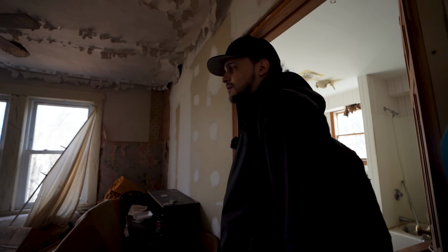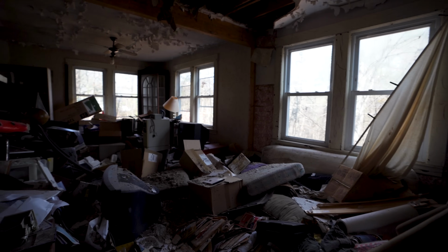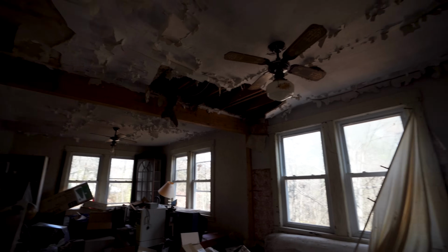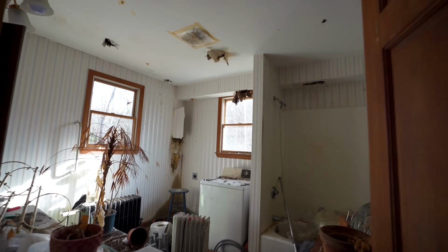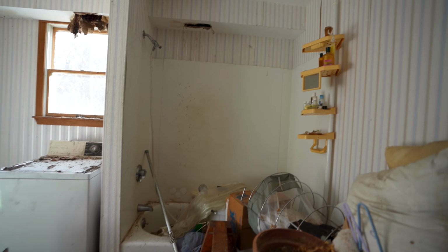Okay. This must have been the main, I'm going to assume, living room? Look at the ceiling. Yeah, that's crazy. And then in here, this is a bathroom and laundry room. You can get in there. Okay. Peek. I'll squeeze by. Sorry, guys. We may not be filming the way we usually do because it's so hard to get around. Yeah, it's very uncomfortable.